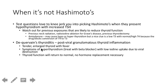And I wanted to cover de Quervain's thyroiditis or transient post-viral thyroiditis really quickly, because I think it's a very commonly tested diagnosis. And the key is just so obvious. You have a diffusely enlarged and tender thyroid gland, and they usually have a fever. And this typically is 1 to 2 weeks after they had another maybe viral URI. And they may have symptoms of hyperthyroidism, you know, tremor, anxiety, palpitations. And if they do, the best answer is to give them a beta blocker.